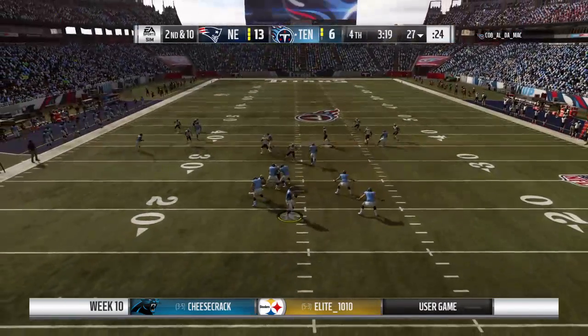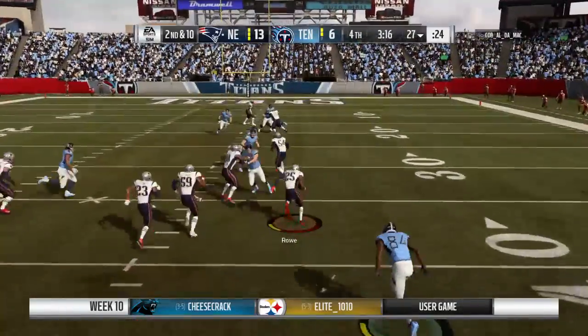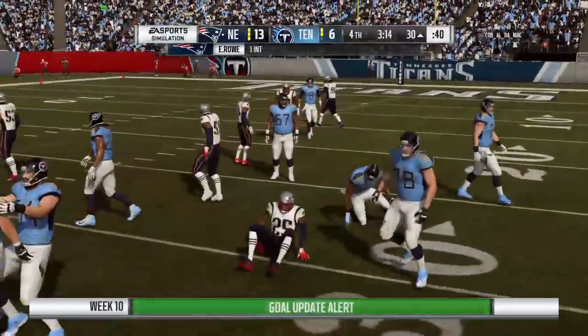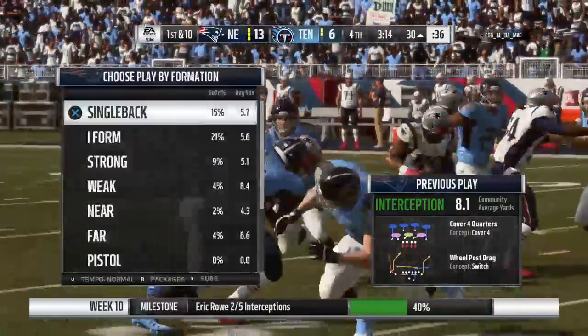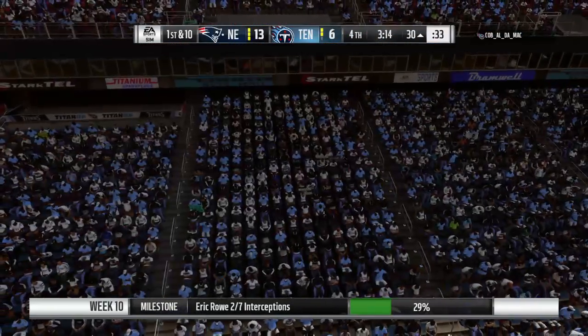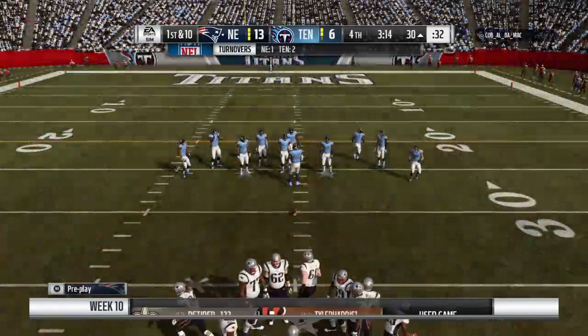The 2nd down throw here for Mariota. And he fires one that's intercepted. Picked off by Eric Rowe. And he will return this one to the 30-yard line. Brandon, offensively, this has been a tough day for them. Trying to find a place to throw the football. It's been extremely difficult. I've got to give a lot of credit to the secondary, especially the corners who've had the receivers on lockdown.